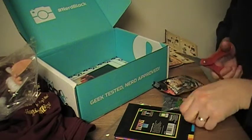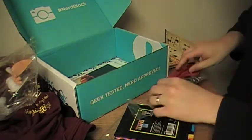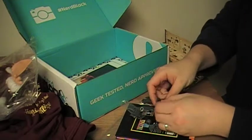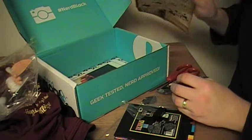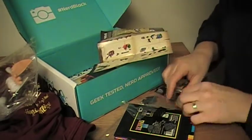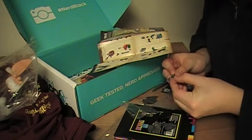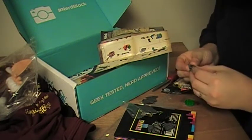Crack open the scissors again, because I'm not going to be able to open this. One I kind of need the instructions for, because I don't really know what it's supposed to look like, so that makes things a bit difficult. So this is pretty simple. I'm an idiot.